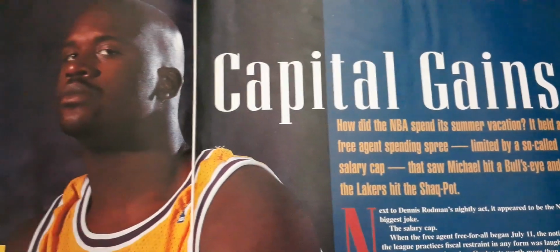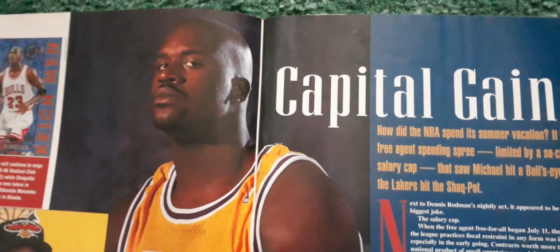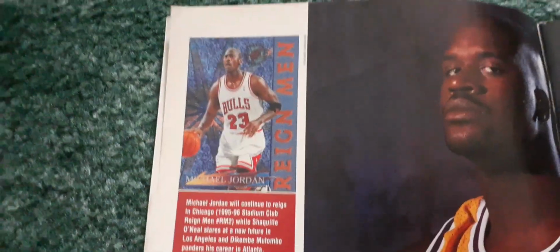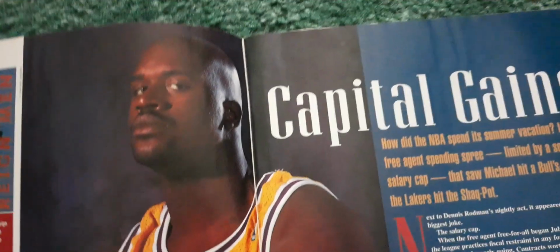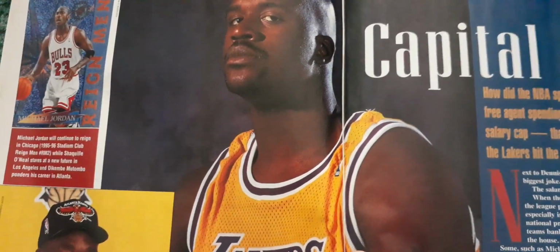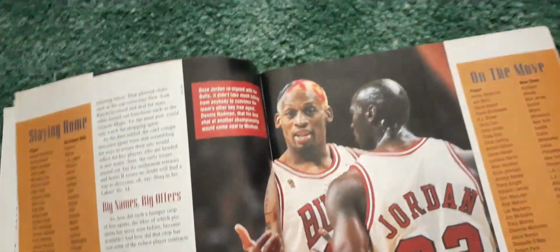Capital Gains. How did the NBA spend its summer vacation? It held a free agency spending spree limited by a so-called salary cap that saw Michael hit a bullseye and the Lakers hit the Shaq pot. Mutombo went to Atlanta. And of course, Shaq went to L.A. That was huge because it seems like L.A. always gets to bring over the big stars. They had Wilt. They had Jerry West. And they brought over Kareem. And, of course, they had Magic. And at this point, Shaq will have Kobe joining forces with him here in L.A.